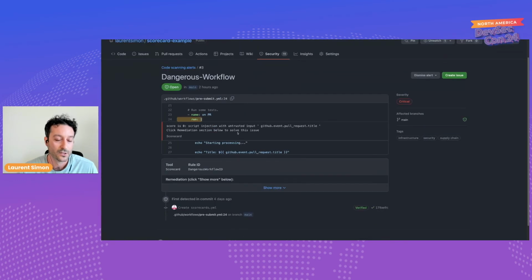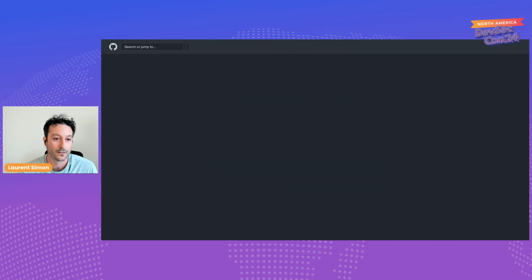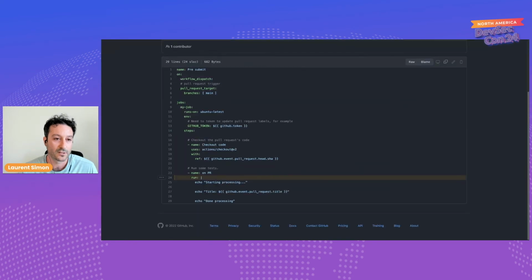In this critical alert, Scorecard is claiming that there is a script injection vulnerability in this file, presubmit.yaml, due to this variable. So let's take a look at the file. Roughly speaking, this workflow is run on every pull request, and it does a bunch of printing, so it looks pretty innocuous. But it turns out that this is actually a vulnerable workflow.